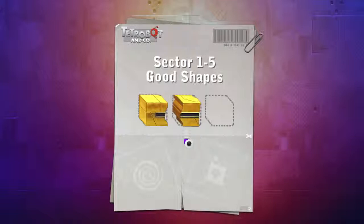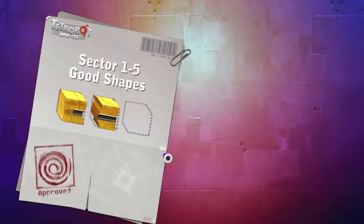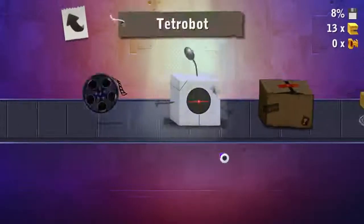So I collected those blocks, and it's going to be disappointed that I didn't get perfect here, which is right in the bottom right. I'm not sure how you don't get approved. Maybe if you only collect one or less blocks, you don't get the approved stamp. I'm not entirely sure about that.